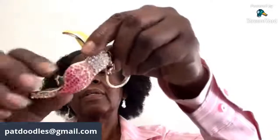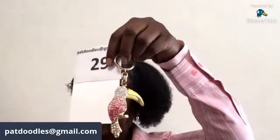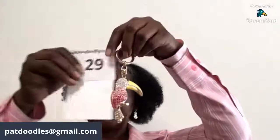And I cannot read what that says. But this little opening right here just opens and you can clip something onto that. It comes in this beautiful little bag. And this is $6. He's sitting on this little gold branch. And no stones missing. I don't think any stones. No stones look like they're missing or anything. And this is number 29, and it is $6.